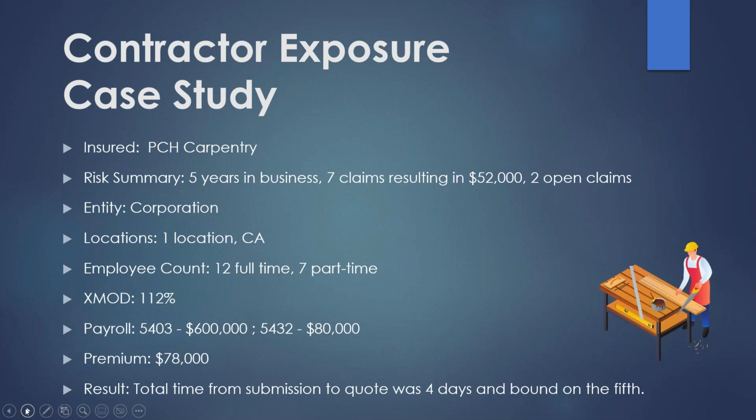If you'll notice on the payroll, there's 2 class codes. So for contracting risks, we see this a lot. They're typically broken up by hourly wage. So make sure that's listed out on the Accord application you receive, because they will be classified differently.